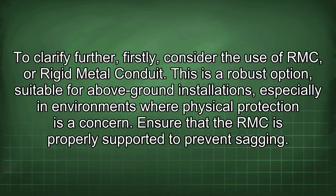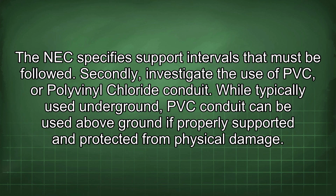To clarify further, firstly, consider the use of RMC or rigid metal conduit. This is a robust option, suitable for above-ground installations, especially in environments where physical protection is a concern. Ensure that the RMC is properly supported to prevent sagging. The NEC specifies support intervals that must be followed.